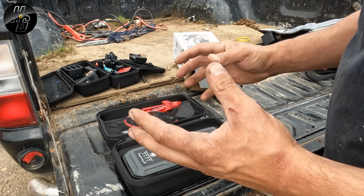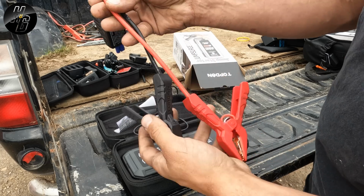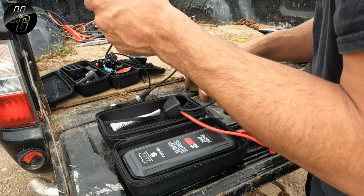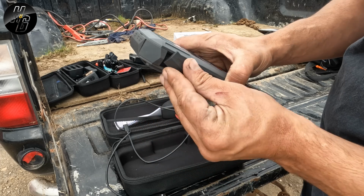So what do you get in the pack? You get a connection lead here, which is your 2 leads, which I don't think this is even going to turn over, that Chrysler, at all. You get a charging cable. So around the sides here, you've got an input. So I take it that's where you charge it. So that's where you put your USB-C to charge it.